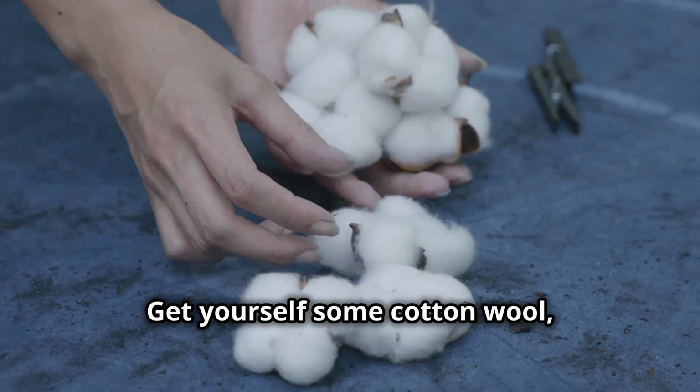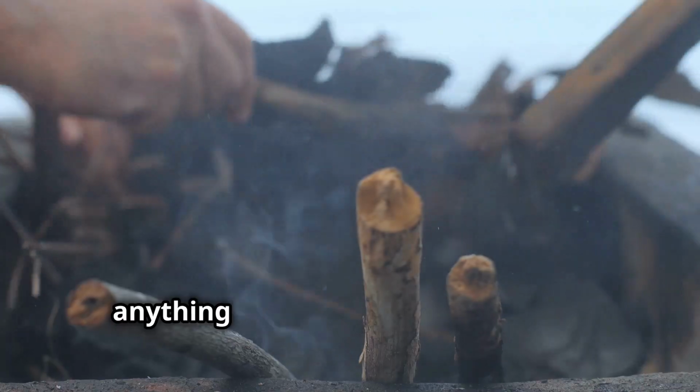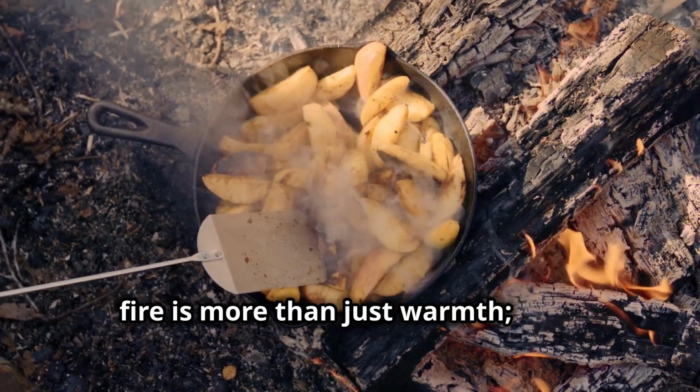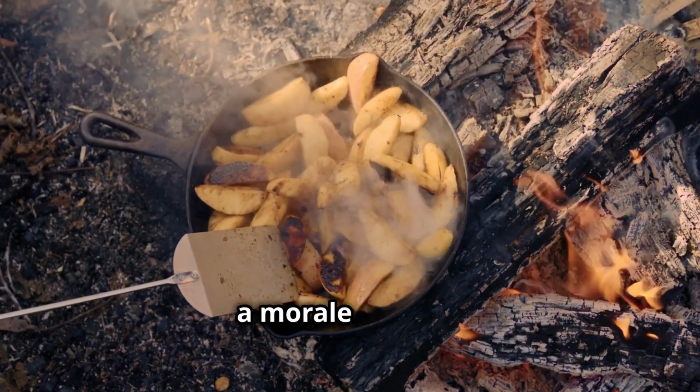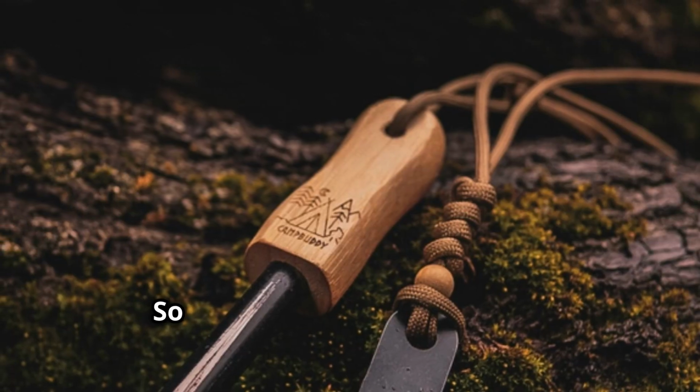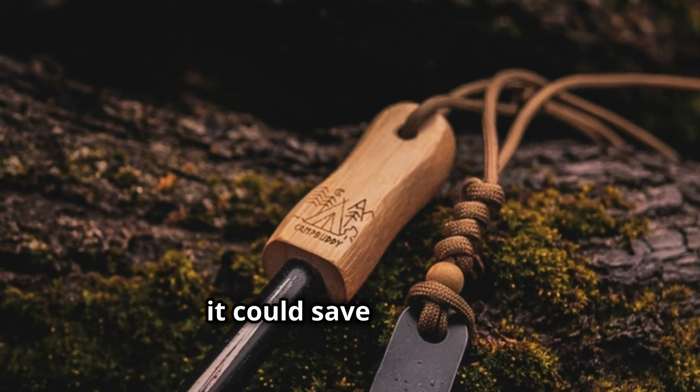Get yourself some cotton wool, dry grass, birch bark, anything that'll catch a spark easily. Remember, fire is more than just warmth. It's a beacon of hope, a morale booster, and essential for cooking any food you manage to scavenge. So keep that fire starter close, it could save your life.